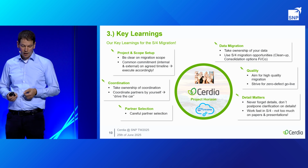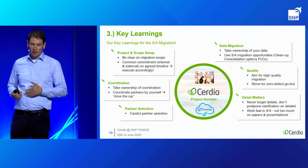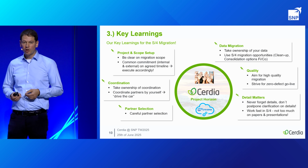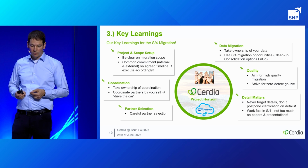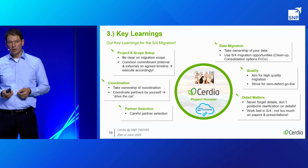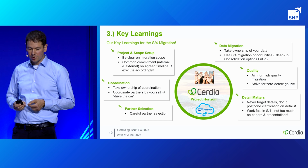Very important: the coordination. It's important that you take the ownership of the coordination. I would simply say you need to drive the car. Of course, we wanted to change the Golf 2 for a Golf 8, but it's important that you drive the car, that you manage your project, and don't let it just run, because otherwise it might fail. The next thing, partner selection, always very important. Careful partner selection, find compromises where necessary, but don't avoid discussions and debates, because it's very important that you find solutions and don't postpone potential discussions, because they won't resolve by themselves.